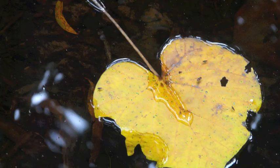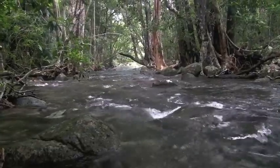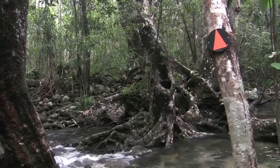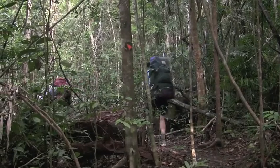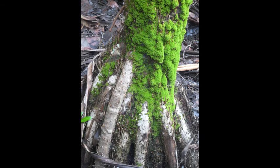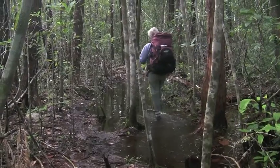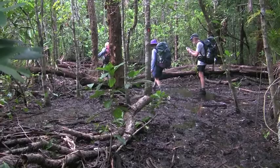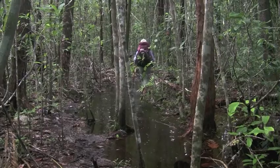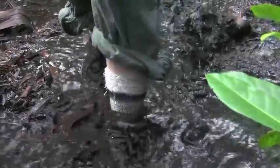It is our last day on the island, and no rain in sight. Just a little bit of mud coming our way. One of our very last swamps, and there's quite a bit of mud here. Helen, Anne and Harold are having a great time. That looks good.